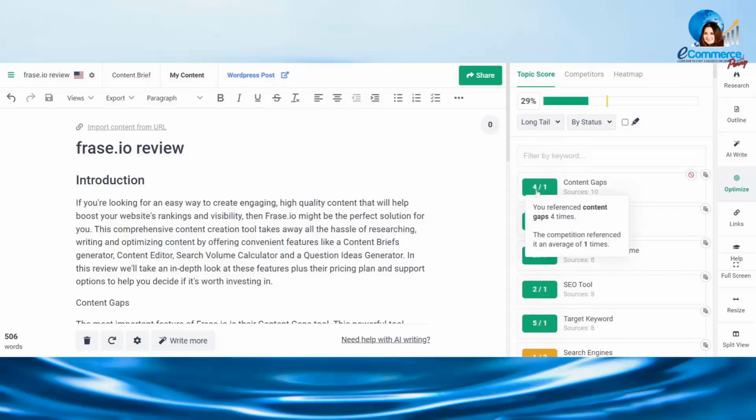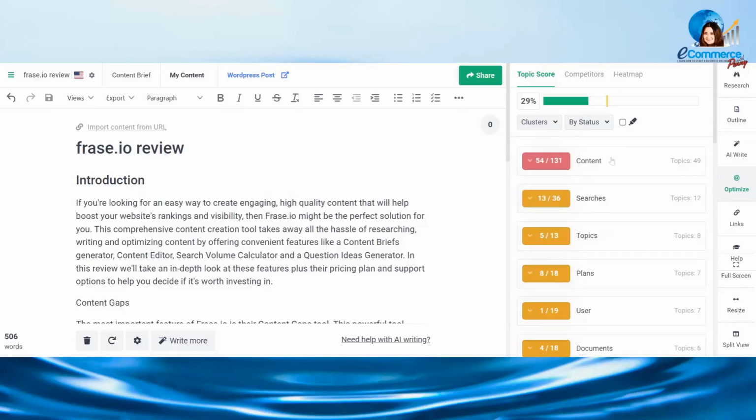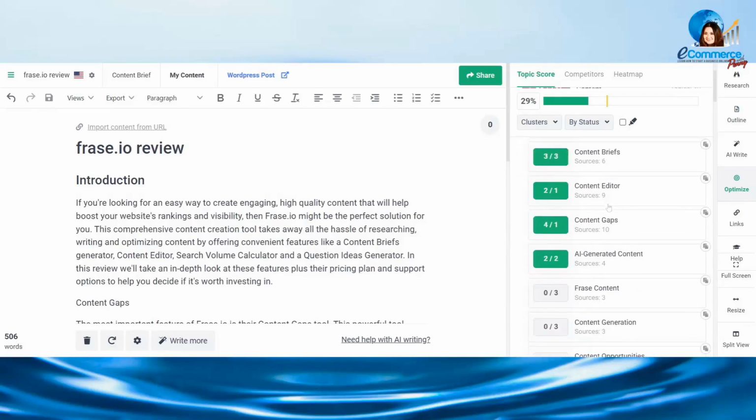Use the Frase topic model to identify the keywords you should include in your content. So you can see here that under the frase.io review topic, a lot of your competitors have mentioned content gaps. You should actually try to include content gaps as one of the keywords inside your article to signal to Google that you are writing something relevant. Under the topic score, in fact, there are a few options. You can also group the topics in terms of clusters. Just now, earlier on in the content brief generation, you also saw some clusters of keywords that you should include. So here, when you're editing your article, you can include these and then edit as needed.